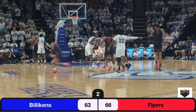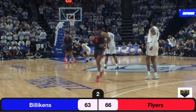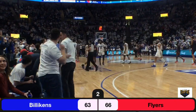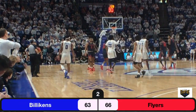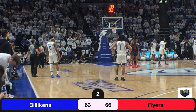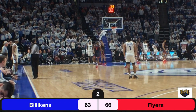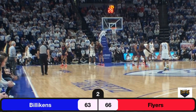Dayton Flyers on the length of the court. Into Watson, being defended by Collins. And it's out of bounds, and it goes back to the Billikens. 3-point lead. Jacobs back in for Hargrove. A minute 20 seconds.